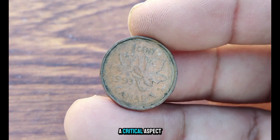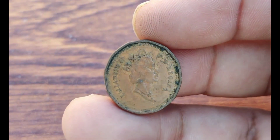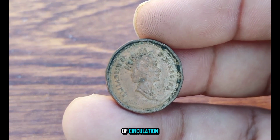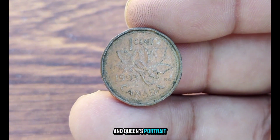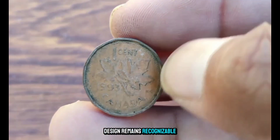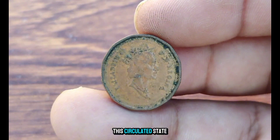Condition is always a critical aspect of a coin's value, and in this case we're talking about a fine condition 1993 black-shaded penny. When we say fine condition, we're referring to a coin that shows clear evidence of circulation but still has all its major features well defined. For a fine condition penny, the maple leaf and queen's portrait will show some wear, but the overall design remains recognizable. The black shading effect often adds a layer of intrigue to such coins, making them more collectible even in this circulated state.